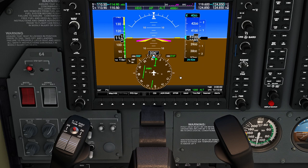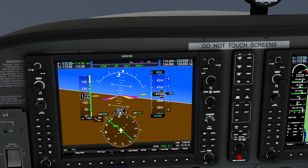Of course, what did I do? I took my course in the absolute wrong direction. Ready, set, is the needle going to start coming? There it is, right there. I'm going to go ahead and flip on navigation hold. Now the aircraft is going to take a left turn and start bringing us towards there.